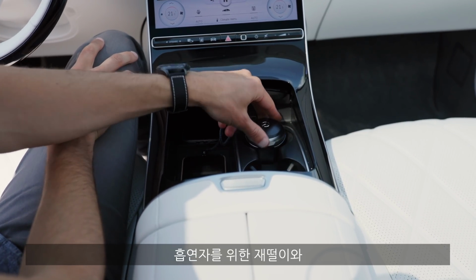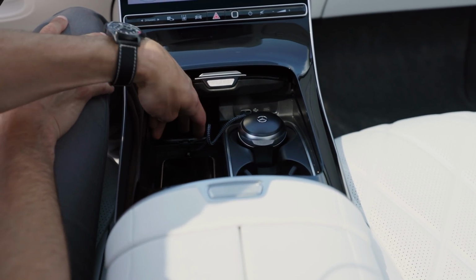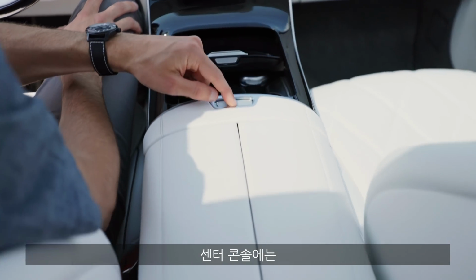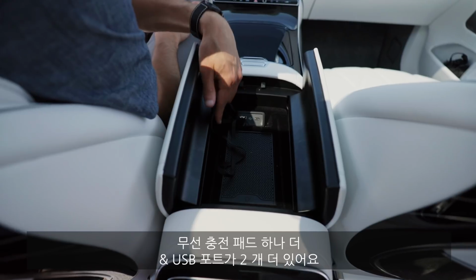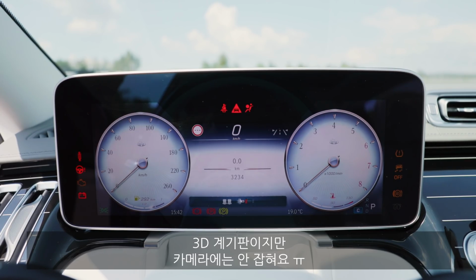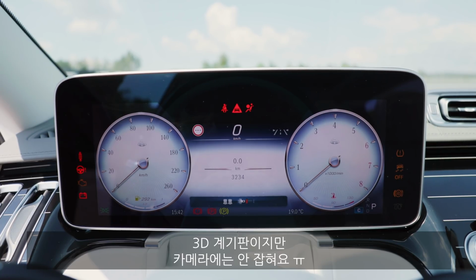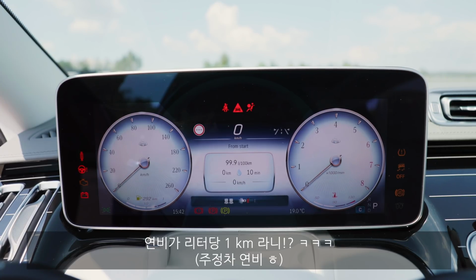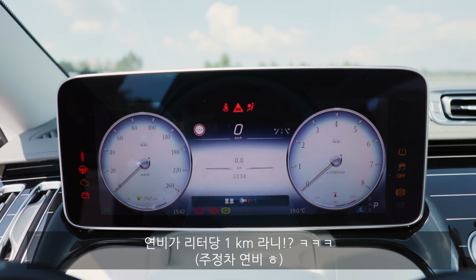Right here in the front, if you're still smoking inside the car, then there's an active charging pad, two USB-C chargers, and when you close this and open this one here, one more inductive charging pad and two more USB-C chargers. The instruments are also available with the 3D element, but you cannot really display that on camera, just with your own eyes. Yeah, I think that's a realistic fuel economy, right?